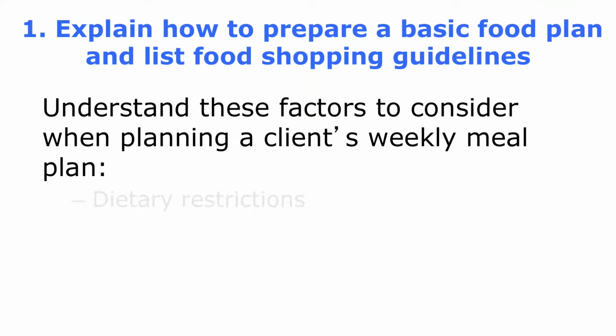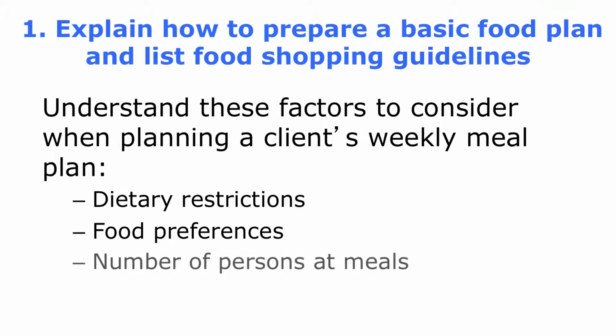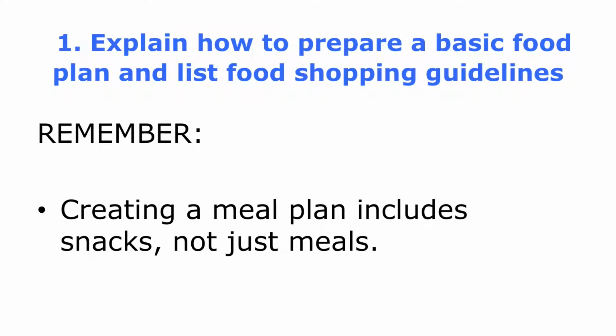So let's go ahead and understand these factors to consider when planning a client's weekly meal plan. We need to look at their dietary restrictions, their food preferences, the number of persons at meals, and the client's budget. Okay, so we may be asked to go with the client to the store or to make sure that we have a supply of what's in front of us and to plan a meal on a daily basis. So we need to remember that creating a meal plan includes snacks, not just meals, okay? Meal plan. That's why it's called a meal plan. It's not a snack, it's a meal plan, okay?